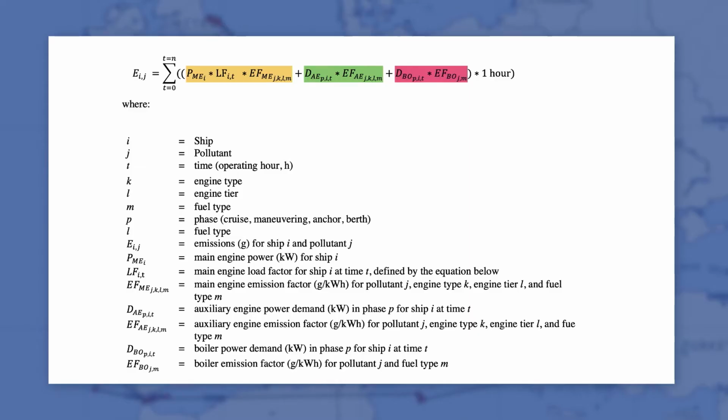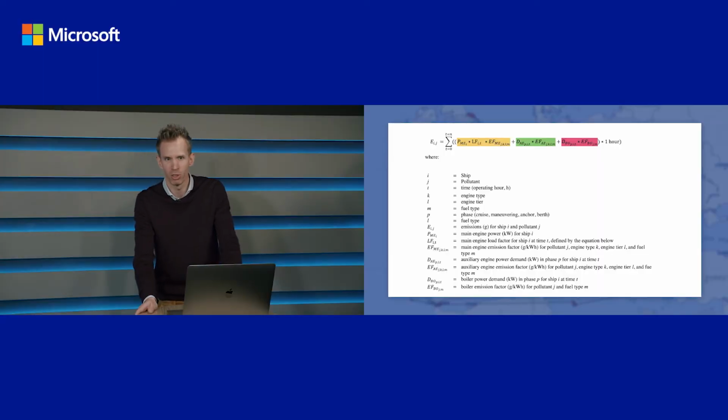So the model used to compute emissions is based on empirical work. I have highlighted the three modes of energy consumption on most ships. In yellow, we have the main engine, the green bit covers the auxiliary engine, and the pink bit covers the boiler. Each of these is affected by what phase a ship is in, representing what kind of work this ship is doing. And each phase a ship is in depends on the distance to shore, the distance to port, the weather, whether the ship is in a river or on the ocean, and of course the speed and the class of the ship.